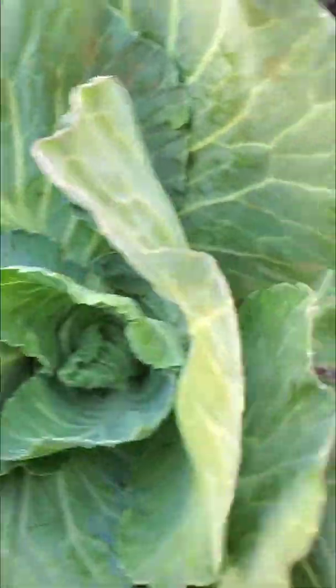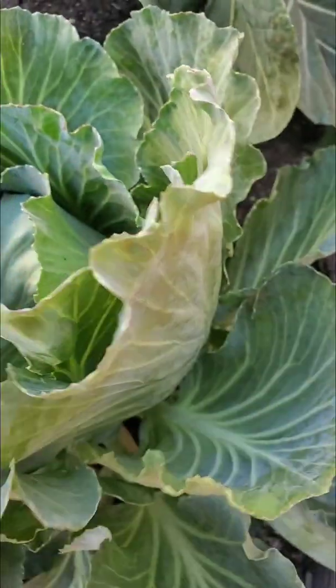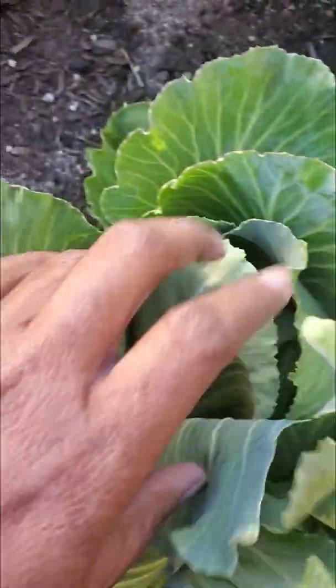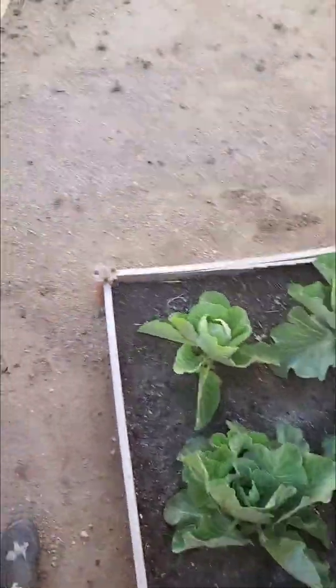Let's see. Looking pretty good. Yeah, I do kind of open them up and look, you guys. This one, this leaf tore, but yeah, I don't see anything in that one. So these cabbages are still hanging in there. And there's the wind picking up again.